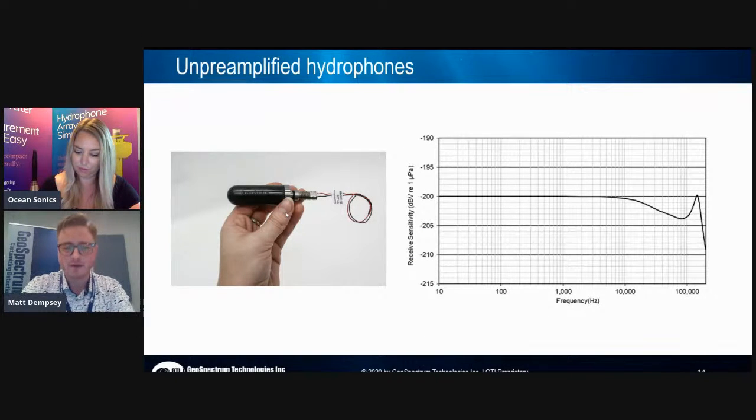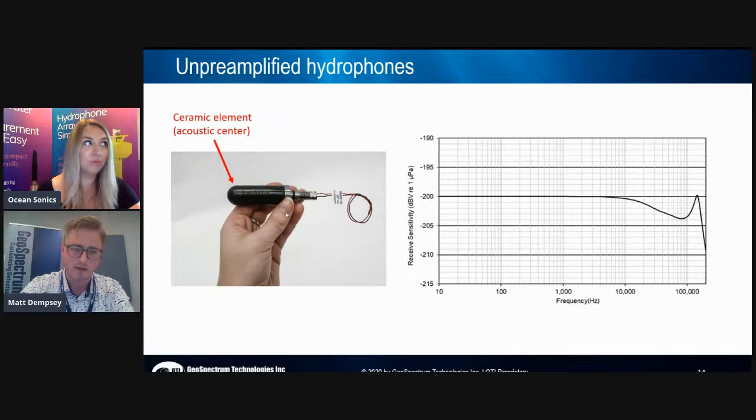So, two different kinds of hydrophones. We have unpreamplified hydrophones and preamplified hydrophones. This is an example of an unpreamplified hydrophone. This is a hydrophone assembly that we are lucky to make for Ocean Sonics. It's comprised of two main parts. The ceramic element, which is the acoustic center of the hydrophone, is in a rubber boot, and it's got a potting compound that is filled within that boot to get all the air out of it so that it can survive depths, and so that it keeps it rugged and keeps the seawater out of it.